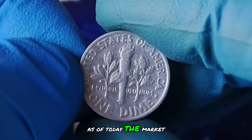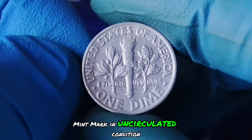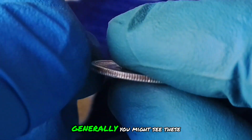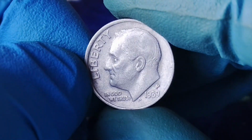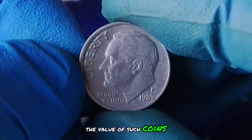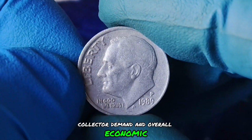As of today, the market value of a 1989 Roosevelt Dime with a P mint mark in uncirculated condition can range significantly based on its grade and the specific marketplace. Generally, you might see these coins valued anywhere from $450 or more. However, exceptionally high-grade examples could command even higher prices. The value of such coins can fluctuate based on market trends, collector demand, and overall economic conditions.